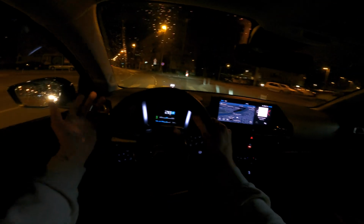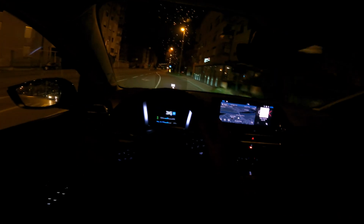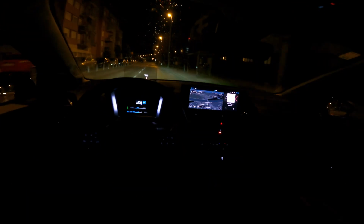So the speed bumps, you don't even feel them. Potholes, manholes, it's a very comfortable ride.